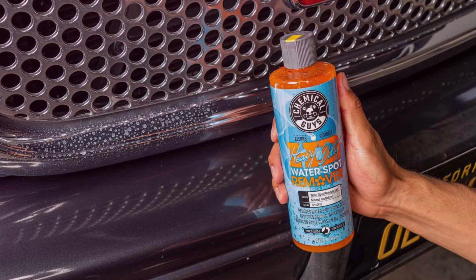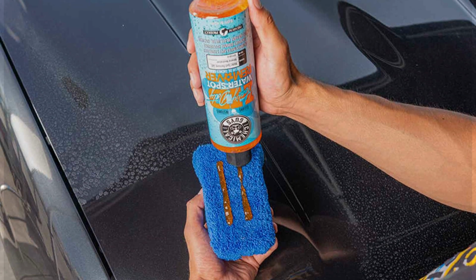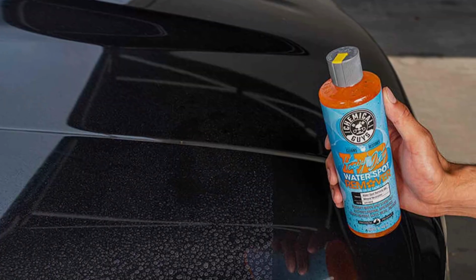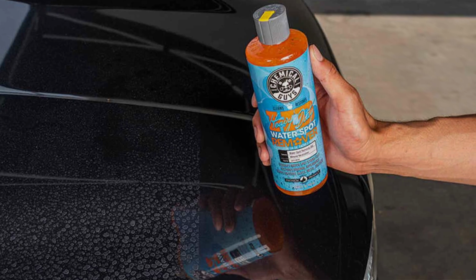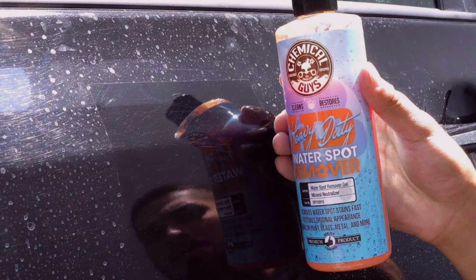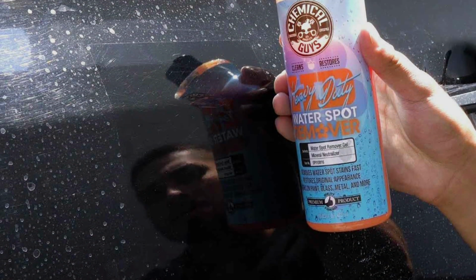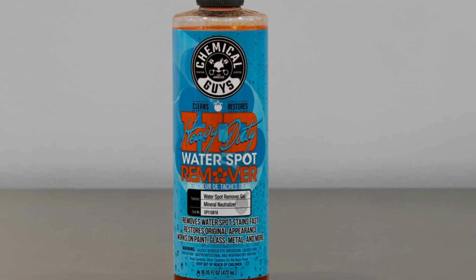Whether you are dealing with light watermarks or heavy mineral deposits, this remover delivers impressive results every time, restoring your vehicle's shine and clarity with ease. The user-friendly design of the 16 fluid-ounce bottle allows for easy application, making it convenient for both professional detailers and DIY enthusiasts. Priced competitively, Chemical Guys Heavy Duty Water Spot Remover offers exceptional value for its superior quality and performance, ensuring long-lasting results you can trust. Say goodbye to unsightly water spots and hello to a showroom-worthy finish with Chemical Guys Heavy Duty Water Spot Remover. Elevate your detailing game with this trusted brand and enjoy a flawless exterior that stands the test of time.